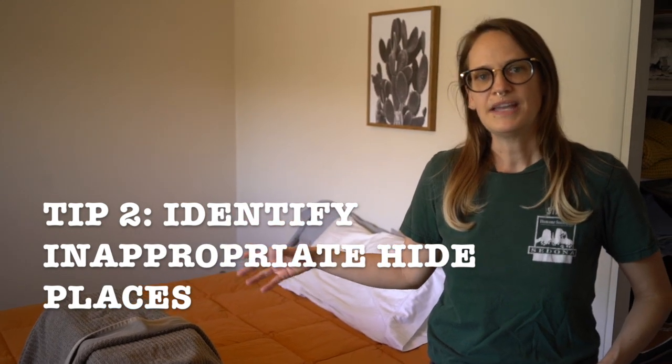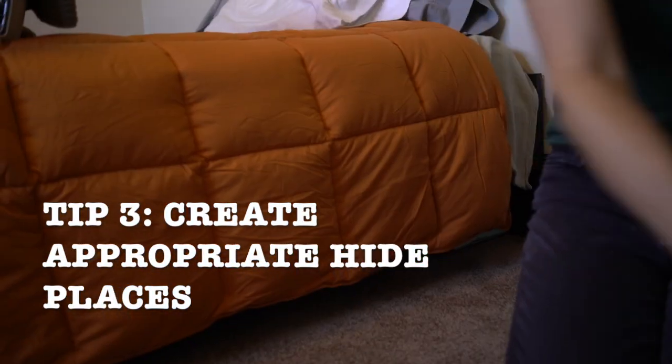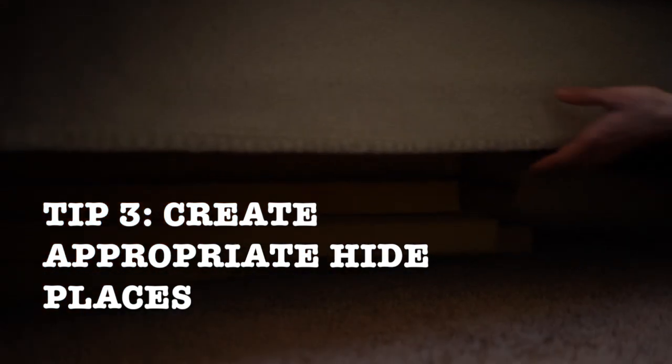A bed's very comfortable, and it also will provide some hide places, but you want to provide appropriate hide places. So if a cat goes too far underneath a bed and you're unable to reach them, that becomes an inappropriate hide place. So what I've done for this bed is I've taken some foam, and you can actually use blankets, pillows, or anything, and you're basically just covering the middle of the bed. So they still have access to this space, and they can still hide and feel really comfortable.